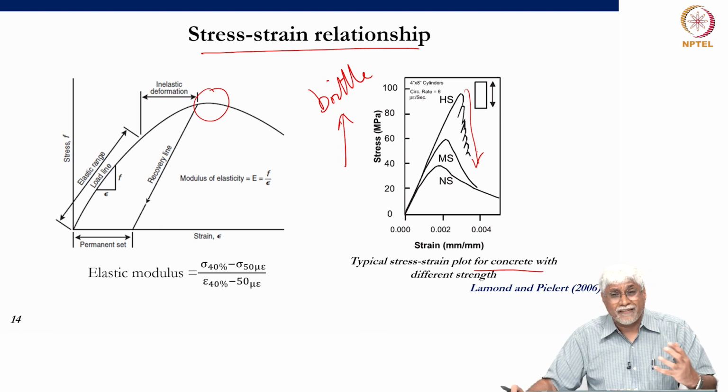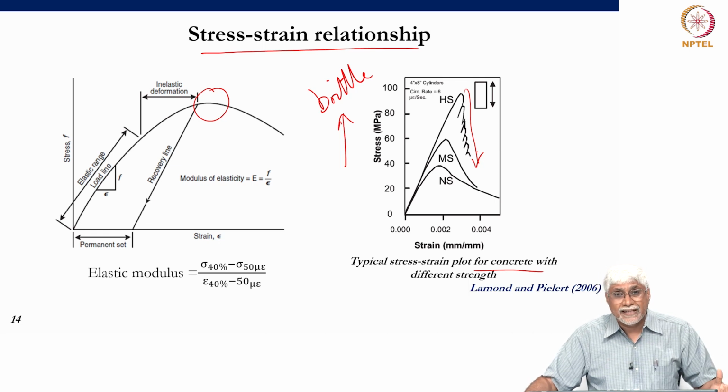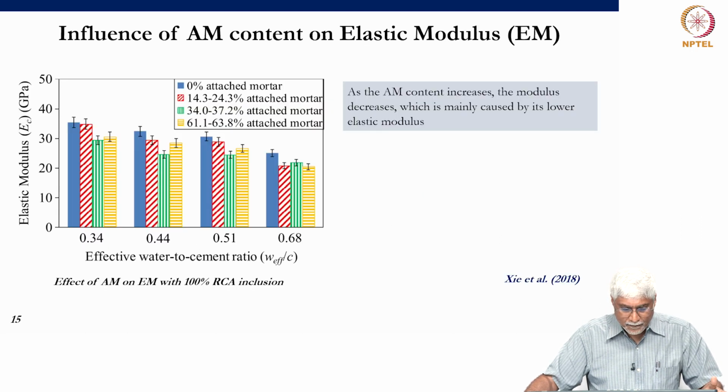So, if you have a lot of adhered mortar, especially if the adhered mortar is weaker than the new mortar, I would expect that you will have a more brittle failure. But if you've removed all the adhered mortar, then you will have behavior that is very similar to that we will have with pristine aggregates.